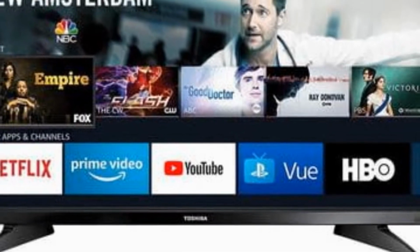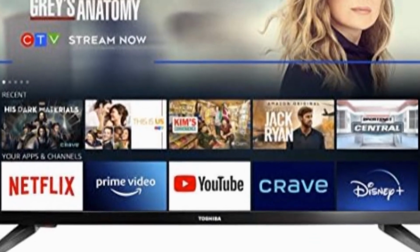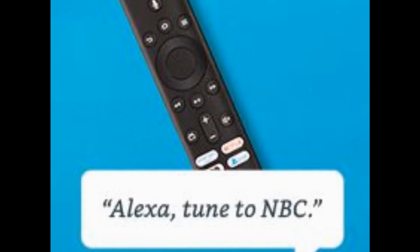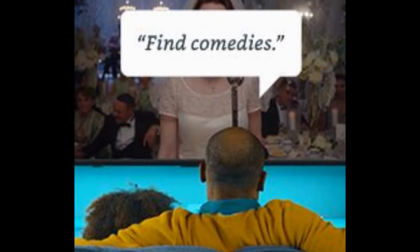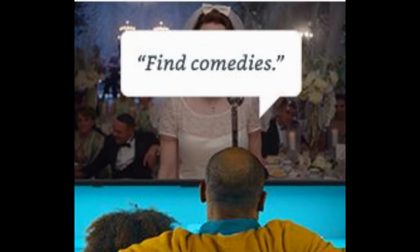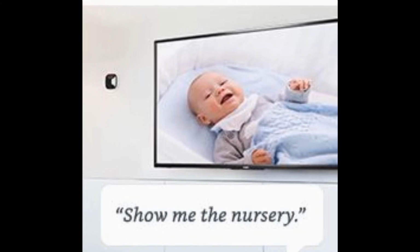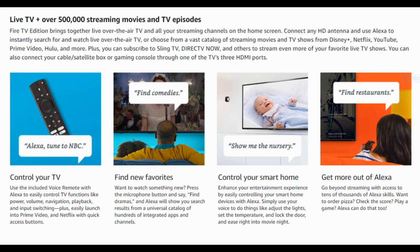About this item: Insignia HD Smart TV, Fire TV Edition delivers 720p picture quality with deep blacks and rich colors, with the Fire TV experience built in. Enjoy tens of thousands of channels, apps, and Alexa skills, including Disney Plus, Netflix, YouTube, Prime Video, Hulu, SHOWTIME, STARZ, and more. Fire TV Edition seamlessly integrates live over-the-air TV and streaming channels on a unified home screen. HD antenna required. Easily control your TV with the included voice remote with Alexa, plus launch apps, search for titles, play music, switch inputs, control smart home devices, and more, using just your voice.